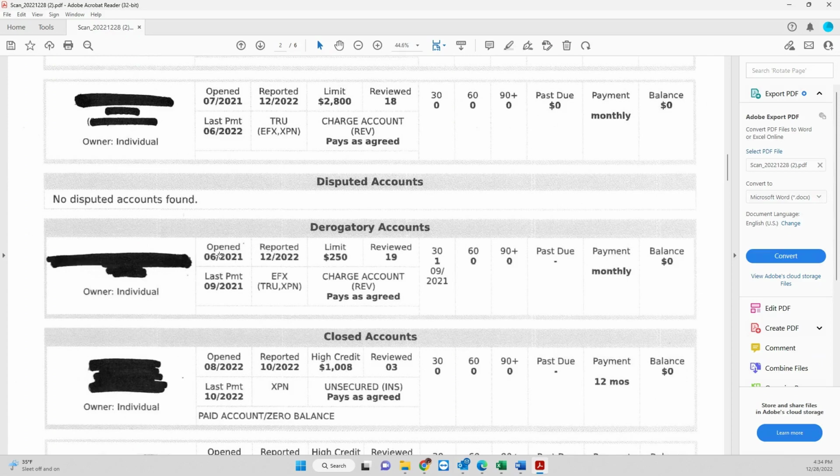So here we go. Opened in 6 of 2021. $250 credit limit. Very small limit. But they went 30 days late in September of 2021. Now, my suggestion would be call this creditor that would be listed right here, explain to them the situation, find out if they made an error, find out if you made an error, find out if they'll do a one-time courtesy and remove that credit late. If they will, send me the paperwork. I do a rapid rescore. We increase your credit score. You get a better rate on your mortgage.